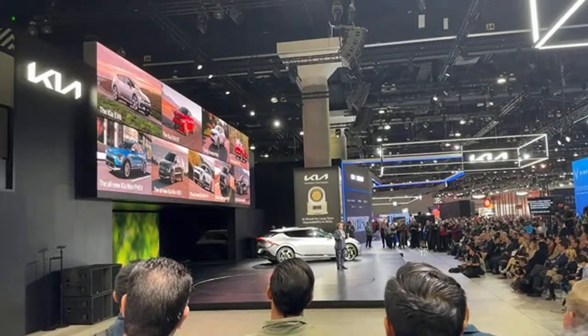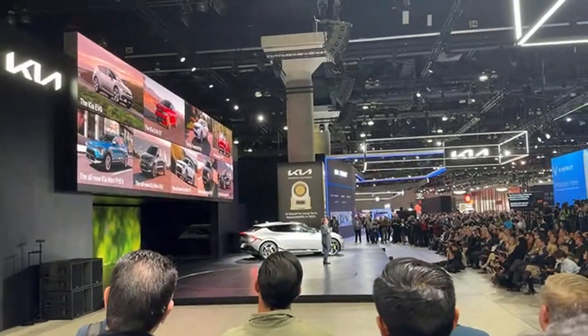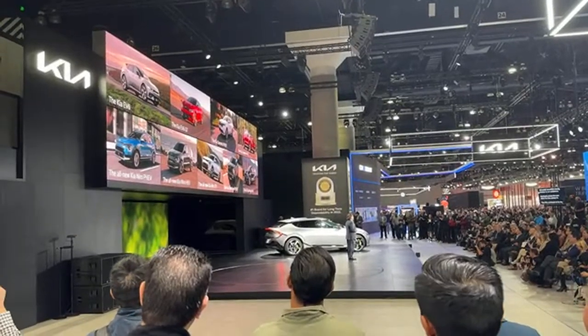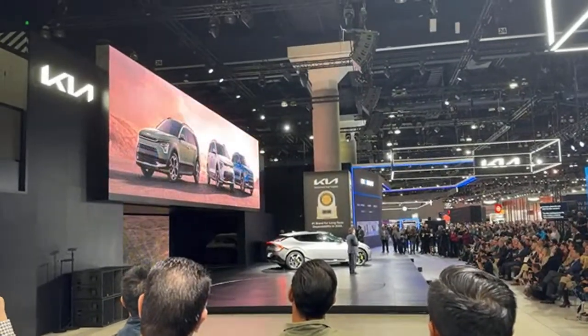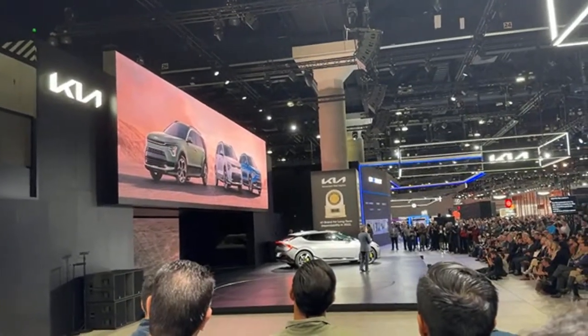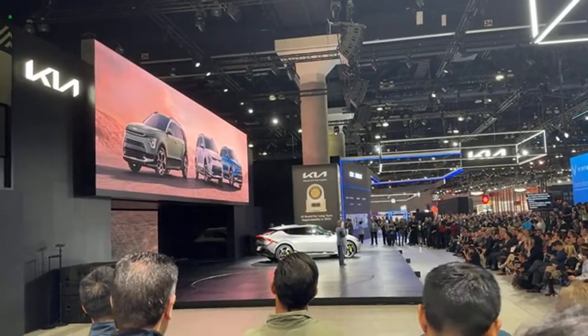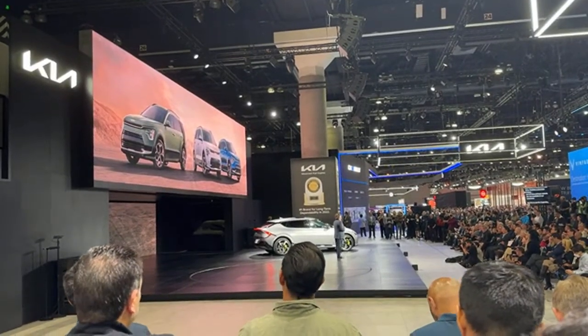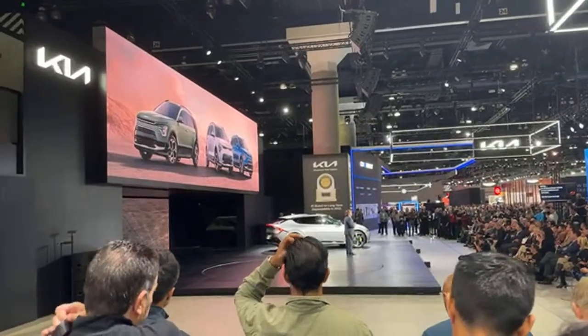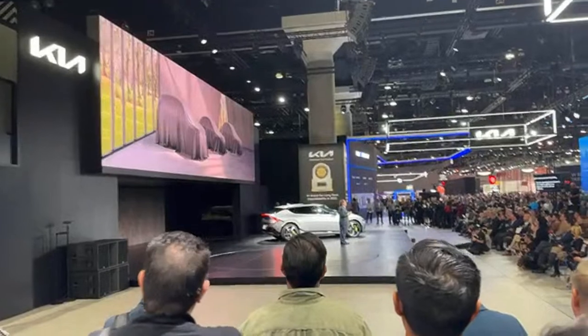Of course, another aspect of Plan S is providing exciting and affordable electrified driving choices to our customers. That's where the new 2023 Kia Niro comes in. The Niro continues to be the only vehicle in America to offer 3 electrified powertrain choices. All 3 of those variants are now available to our customers. But this is just the beginning.